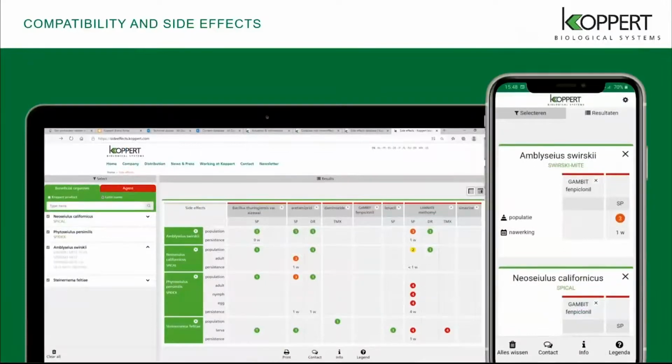So here's our side effects app. It's free of charge. You can download that on your phone, either on the Android or the Apple. It's called the Koppert side effects app. It's free of charge for anybody to use. And it just allows you to enter the chemicals, either by the chemical name or active ingredient, and then the biological that you want to check against. In this case, you'll type in Larvanem or Entonem, and you'll get a result table showing you how dangerous or how safe it is to use.